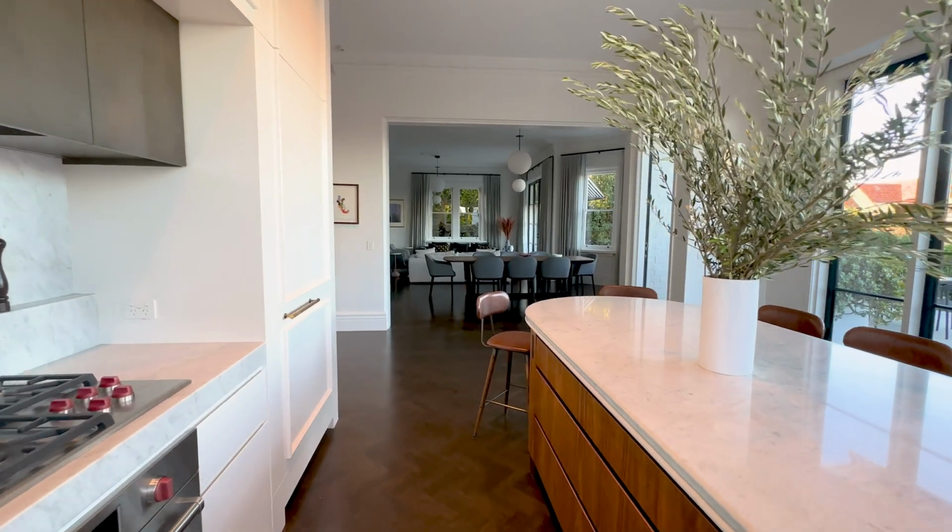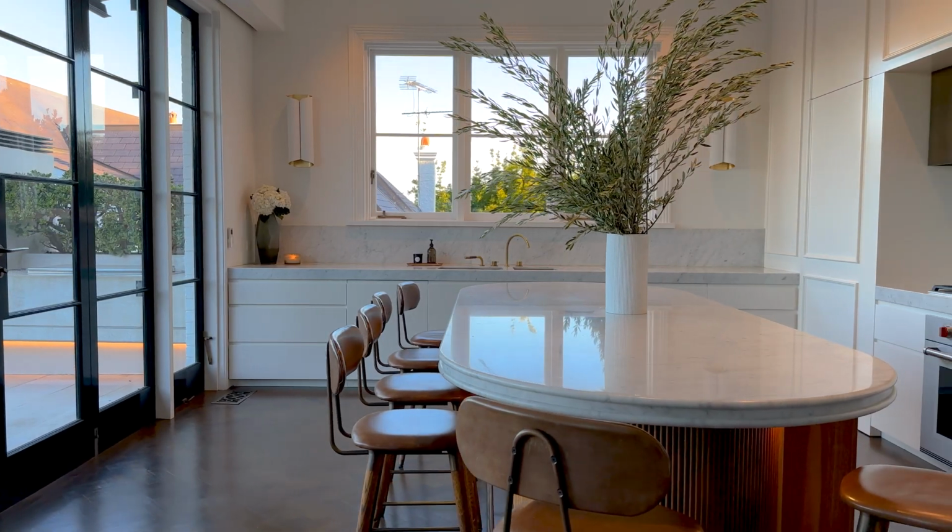The kitchen here at Honor is one of the main features of the home. Designed to be like a bar incorporating marble, brass, and timber, it is a natural gathering point and is truly the heart of this home.